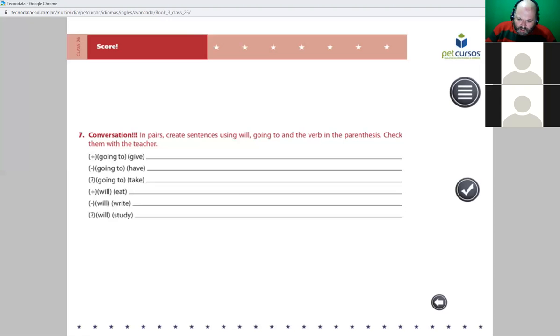Studied. She isn't going to have studied. Quer dizer, ela não vai ter estudado o suficiente. Yeah? She isn't going to have studied enough. Elito. I'm not going to have money for that party.